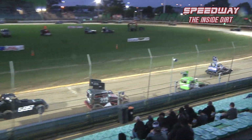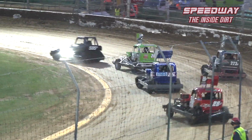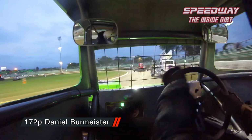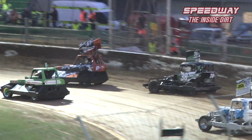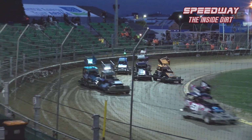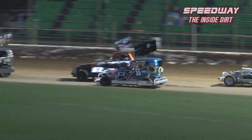Eden looked up the inside of Stanton, wasn't to be. Hennefield was in the way there. So Stanton's still in second. We've got problems here for the 11P tank, Brendan Rees. Looks like some steering issues there on the 11P tank. That right front's locking up on the bumper, that's what it could be. Got one going round. Field, is it? Neil Coley. Neil Coley's gone round there.